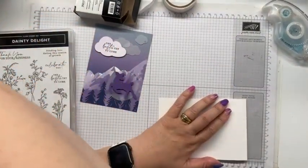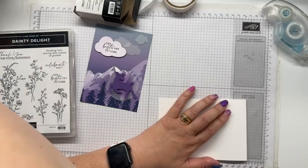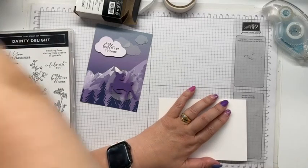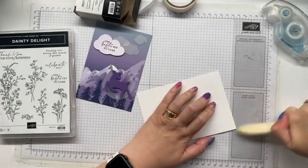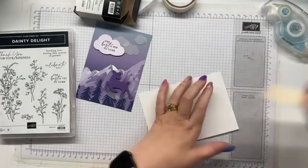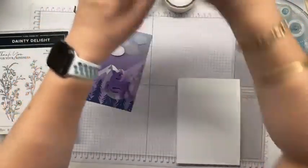Okay, bone folder, where would you be? Don't even put my hands on it. Okay. Now, glue.